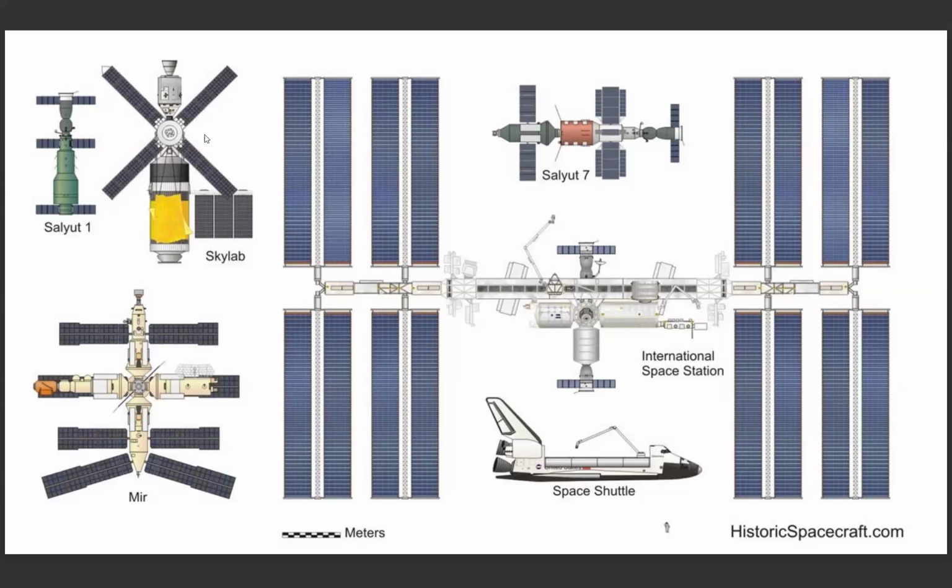Skylab was right at the end of the Apollo program, using an upper stage from the Saturn V. It was a huge facility. You can notice that one of the solar arrays ripped off when they launched, and also the insulation. They had to do a rescue mission to try to keep it from overheating.